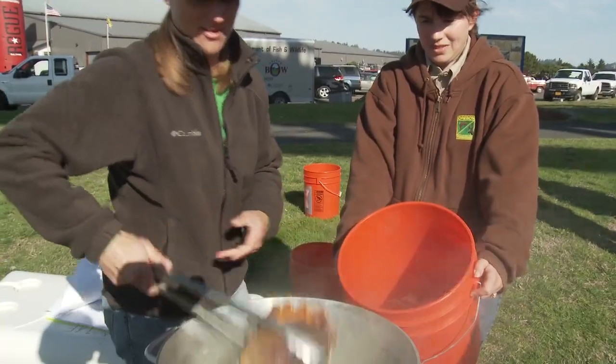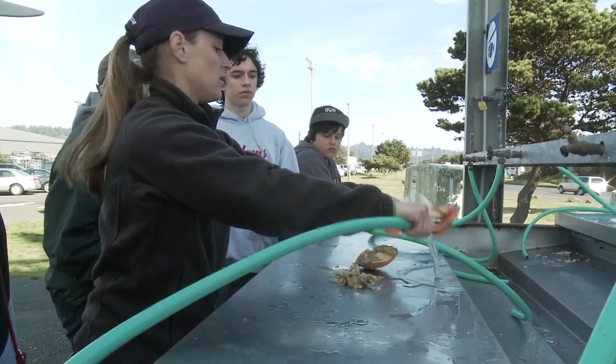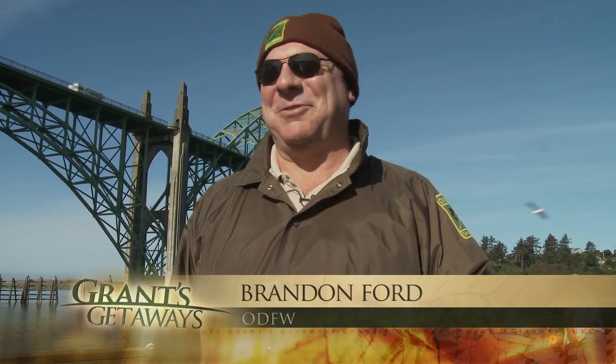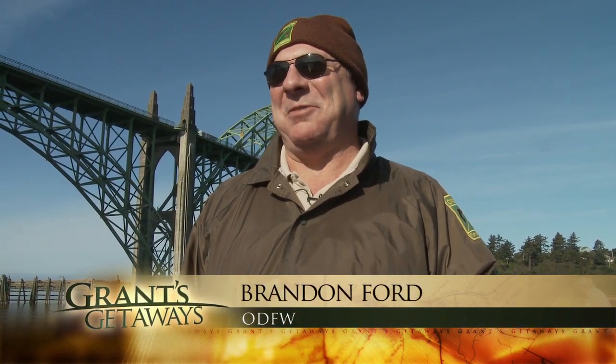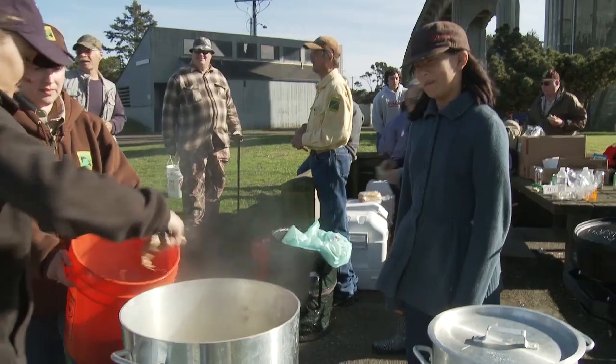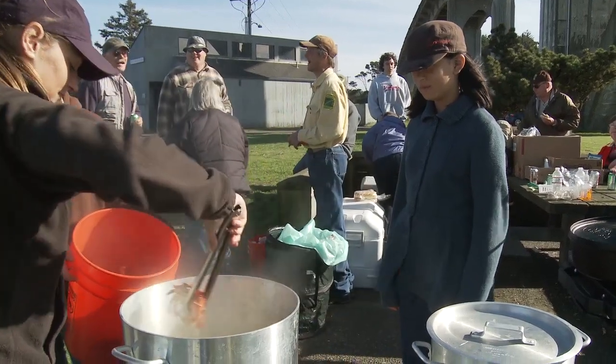It's time to cook. Have your water boiling as hot as you possibly can and just stick them in. Students also learn how to clean and prep the crab for dinner, a fine way to round out the day's adventure. Pretty good deal. Yeah, it's a real good deal. Yeah, and if you're around for lunch, you'll really know it's a good deal. Nobody goes away hungry from these programs.